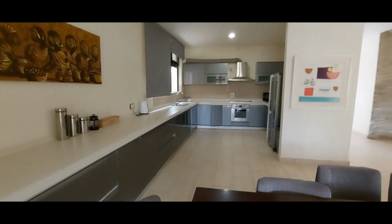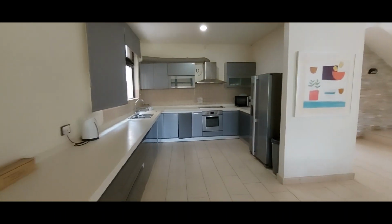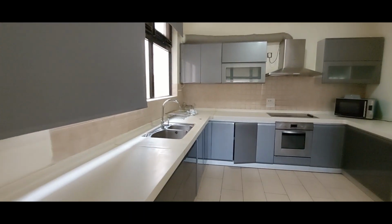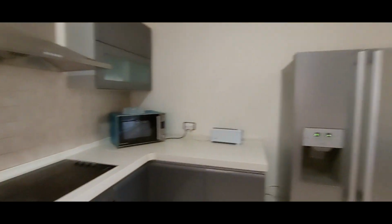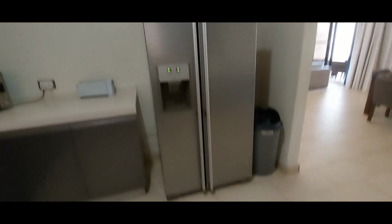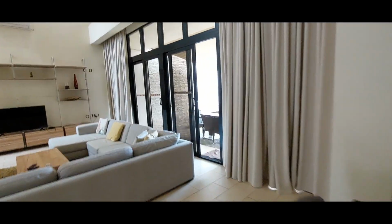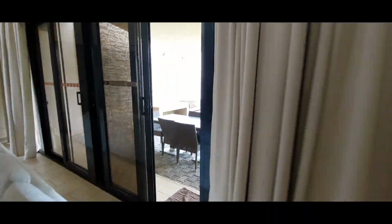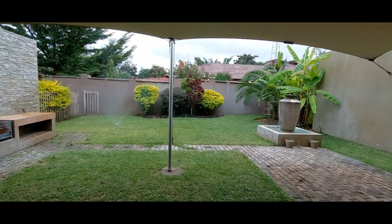This is the kitchen and dining area, so it's an open plan setup. This is the kitchen area. You have a sink there, flat top stove, microwave, and fridge. Before we go upstairs, the first thing we saw was downstairs, the other 3 rooms are upstairs. Before we go up, let's take a look at the backyard.